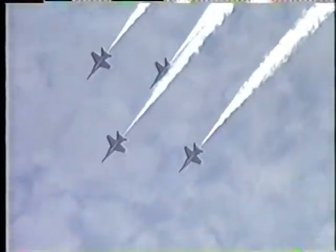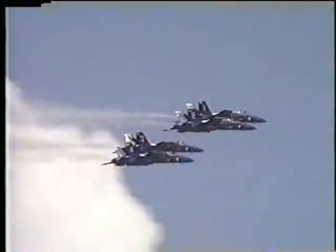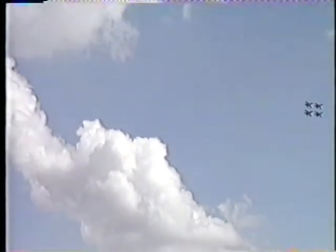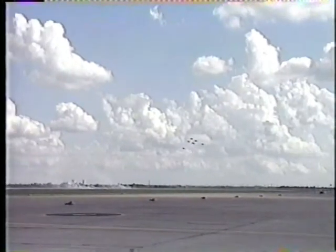Rendezvous complete. The diamond will pass before us and exit the flight line to the right. As the formation passes before us, let's watch as our 2 solo pilots rendezvous at the last minute as they go straight up into the vertical.